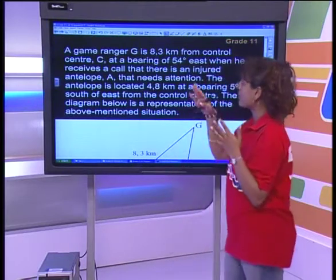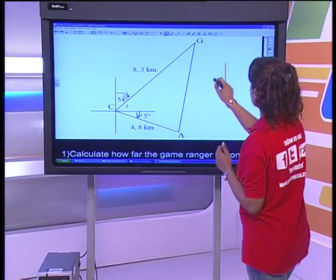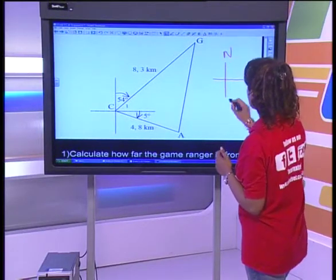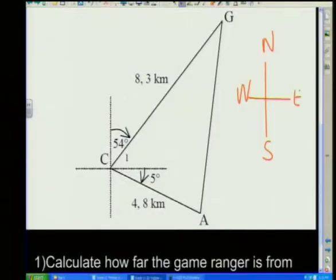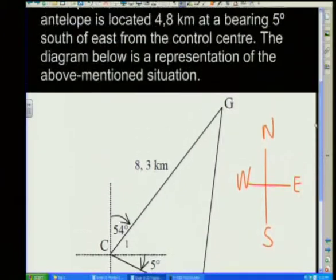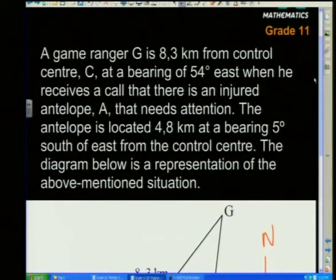Remember, your directions go north, south, east, and west. All right, so generally when you look at bearings, they're always measured from the north, especially if they don't give you the specific direction. As you'll see in the question we are about to do, they give us the directions of the bearings. Okay, so let's have a look at the question.